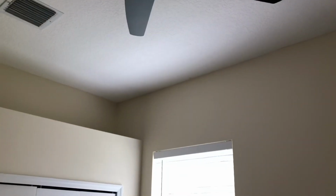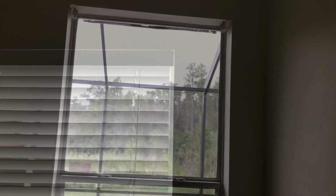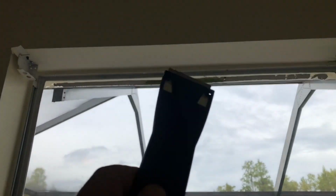Definitely on par with the work of the rest of the house, or the lack of maintenance. So you can tell what rooms they did themselves, this one, and which rooms they hired somebody to do the rest of the house. Oy. It's even all over the windows. Razor to the rescue.